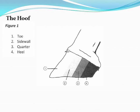Now again, in this figure, you'll notice here on figure 1, we talk about the parts of the hoof. And it's important to know the parts of the hoof like it does the parts of the horse. Because again, you need to contact your farrier to get work done. And sometimes horses have cracks in their feet and you need to tell them where exactly the cracks are so they're better prepared when they come out to shoe the horse or the vet coming out to look at the horse.